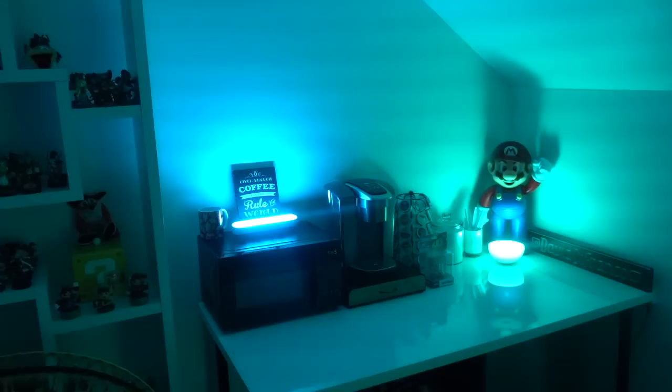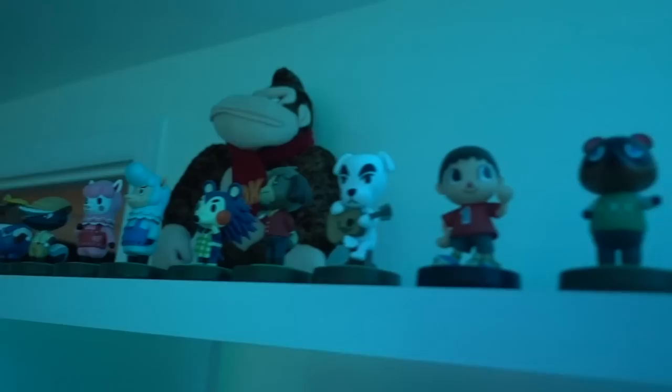I'm gonna try to keep this kind of short, but you guys knew me. I love to talk. All right, amiibo collection. I'm a huge, huge fan of Animal Crossing, so I figured the Animal Crossing amiibo deserve their own section way up top. There's Link back there, Donkey Kong plush, which occasionally falls.